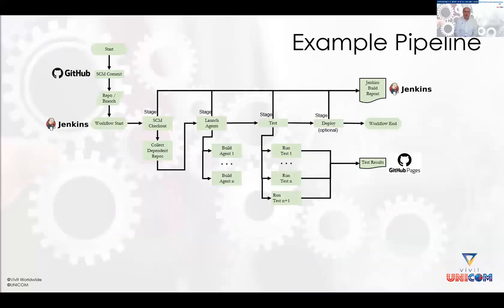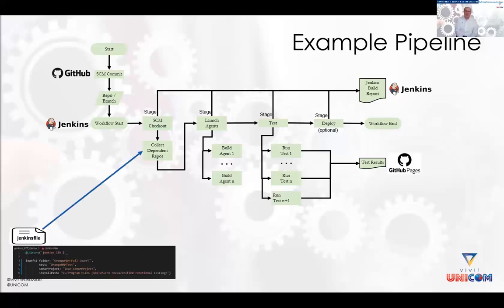So this is an example of a pipeline which goes some way to illustrating what it is that I've been trying to describe over the last 10 minutes or so. First of all, you do a commit of code into GitHub or some other source code repository. That can either be a main trunk or a branch within that repository. And in doing so, you will start this whole workflow, which runs from left to right in multiple different stages. And I'll describe those in a little bit more detail.